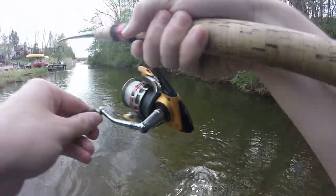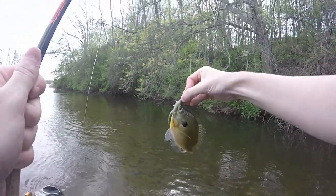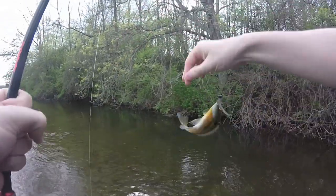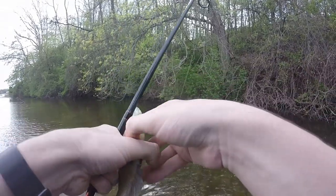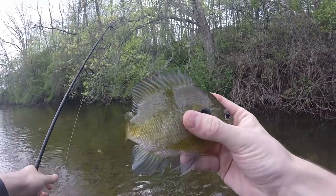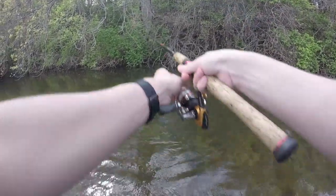Wow. A bluegill on the Ned rig. A good bluegill too. Look at that on the Ned rig. These Ned rigs, they catch everything.